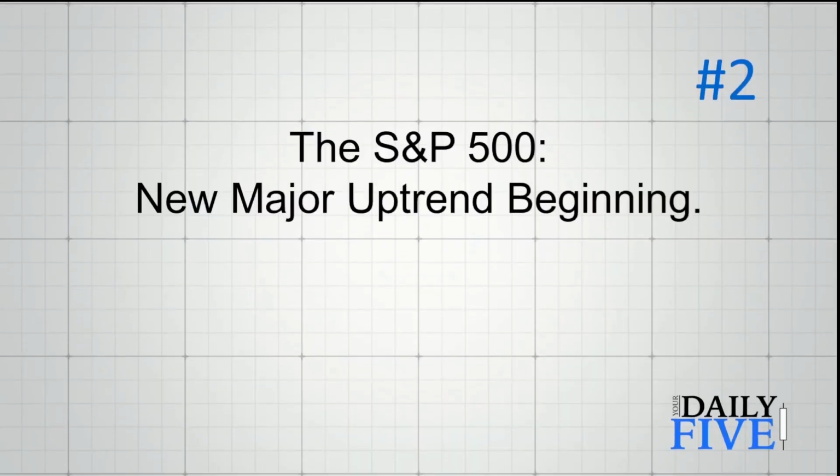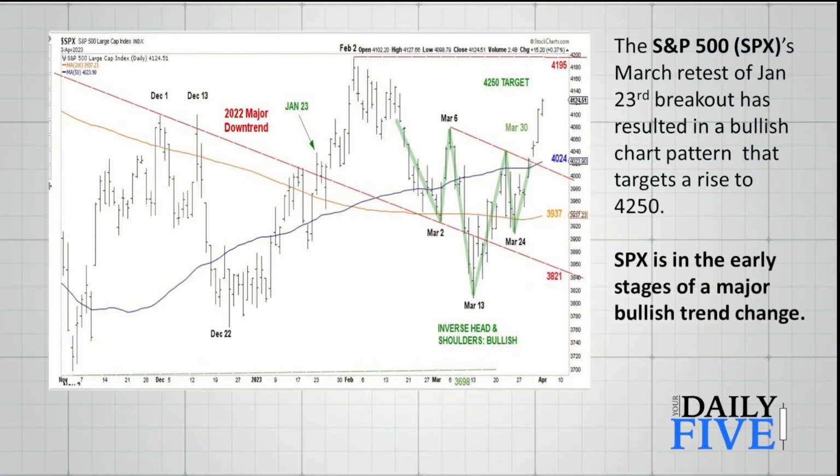Number 2, the S&P 500, new major uptrend beginning. This is an interesting chart because a lot has happened since January. A lot of tumult, a lot of choppiness in the market, and what would probably at first blush be seen as a lot of trendless activity. But look what's happened here. On January 23rd, the S&P 500 moved above its January 22 major downtrend. You can see that in red.